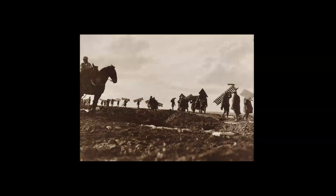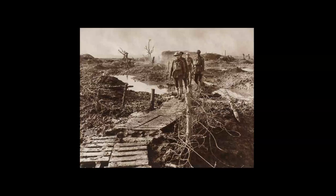The landscape of the Western Front was almost like an artifact, a product of modern human activity, and not in any way, shape, or form a natural process. The resultant mudscape became the landscape in which the war had to be fought and lived in, and was a major part of the material culture of the war.